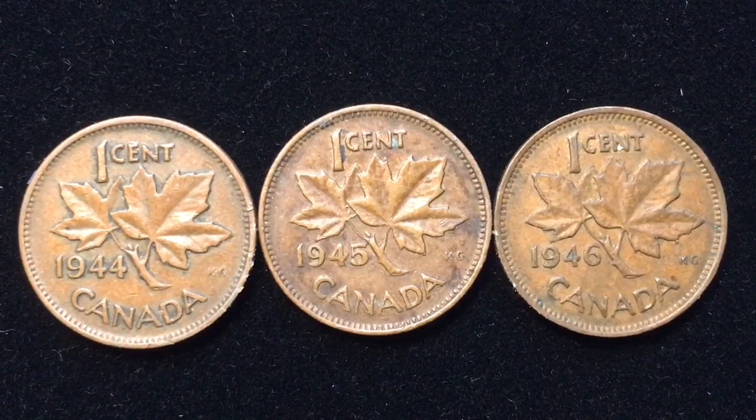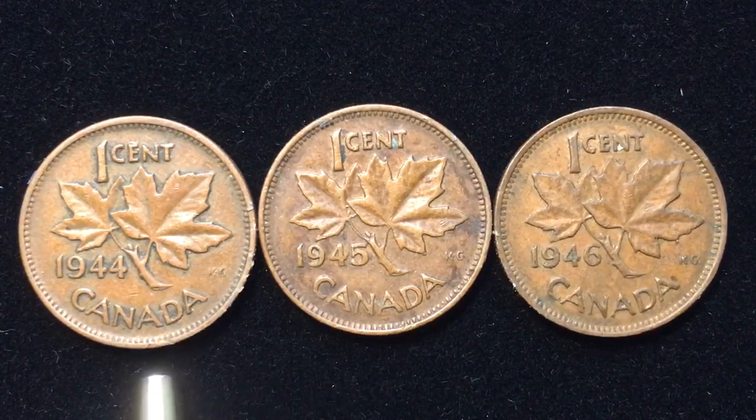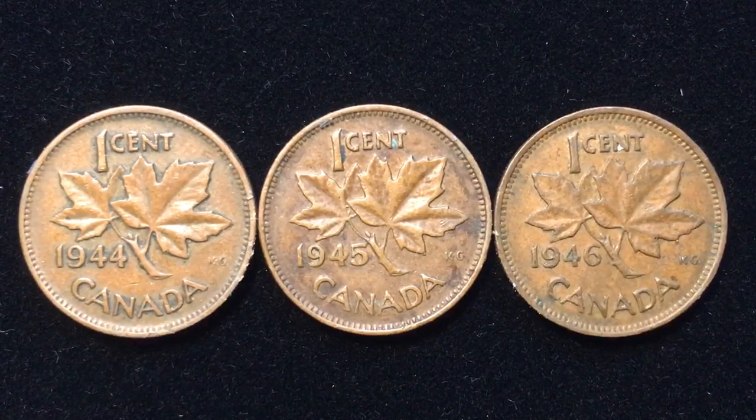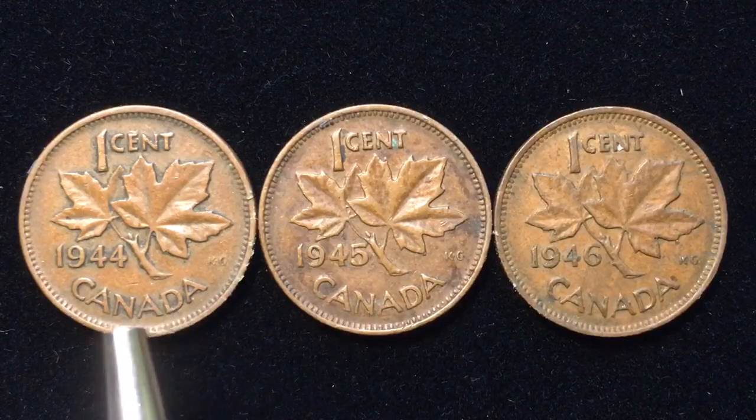This video we have the 1944, the 1945, and the 1946 Canada 1 cent coins. All of the coins here are bronze, but these all follow the 1943 changing of the alloys that were used to make the coins. And so these coins are all 98% copper, 0.5% tin, and 1.5% zinc. These are from the Canadian World War II years.